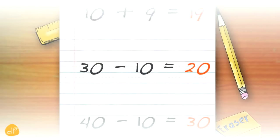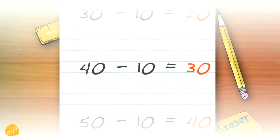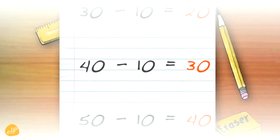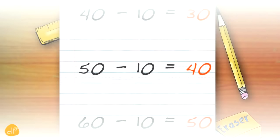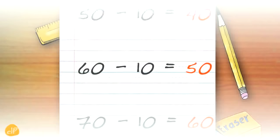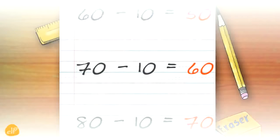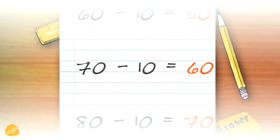20. 30 minus 10 equals 20. 30. 40 minus 10 equals 30. 40. 50 minus 10 equals 40. 50. 60 minus 10 equals 50. 60. 70 minus 10 equals 60.